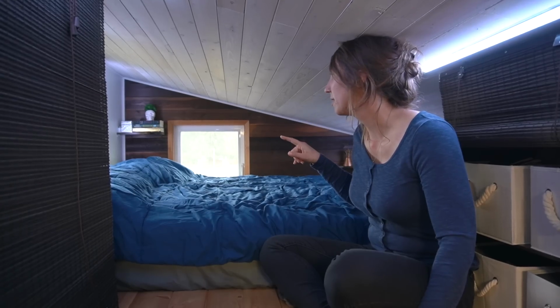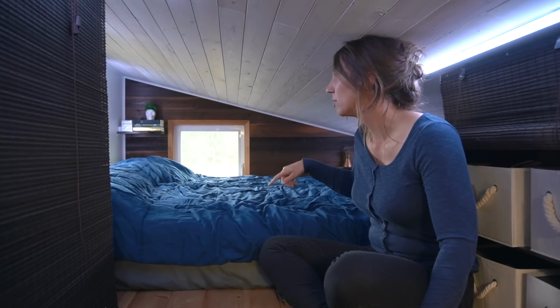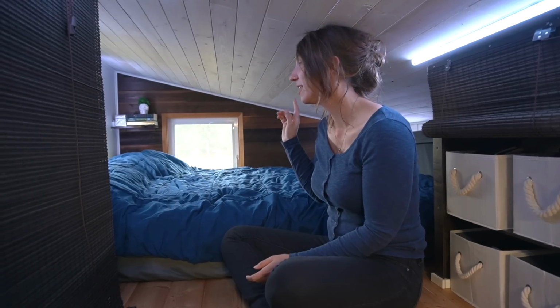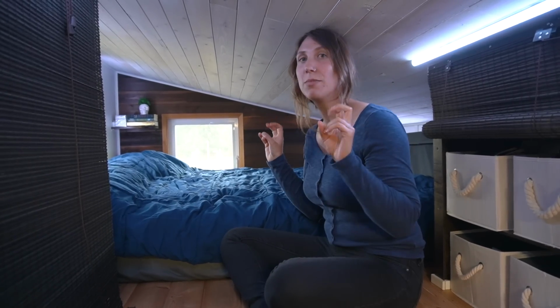Both windows can open, they have screens on them, so you get really good airflow through the loft. Another awesome feature of our loft is we have different lighting settings, so this is full on. There's also a P mode setting, which just turns on red lights from the loft all the way down to the washroom.